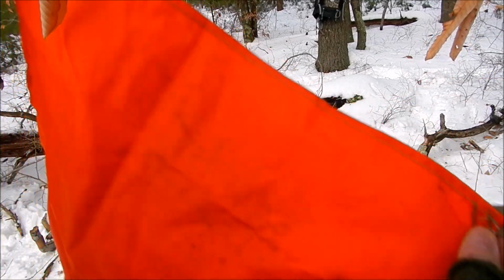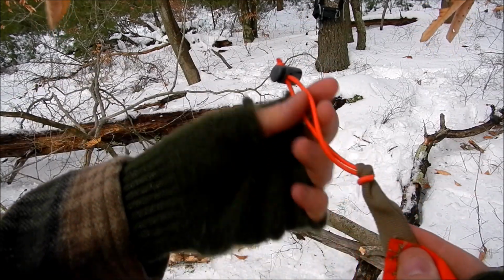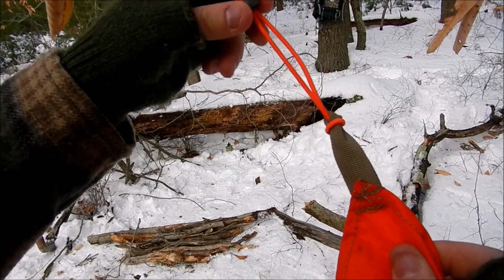Attached to the corner of the signal panel. I get a lot of people saying they lost them. So this is a perfect way to not lose it.